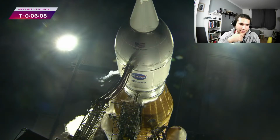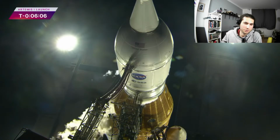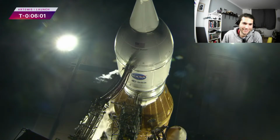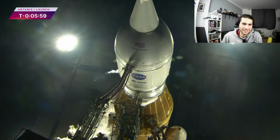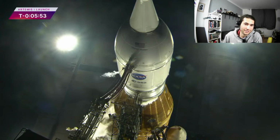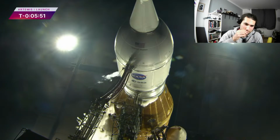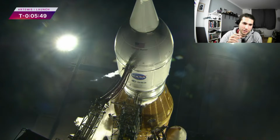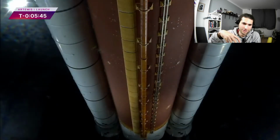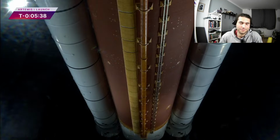All right, Fire room 1 is coming closer, completely silent as they listen for the next call. GLS is go for core stage tank pressurization. They have to pressurize the core stage tanks. The core stage is now pressurizing to flight levels. They have to pressurize because the pumps need pressure in order to actually run. The liquid hydrogen tank replenish valve is now closing. Otherwise, the pumps can get damaged. The liquid oxygen tank will come a little later.